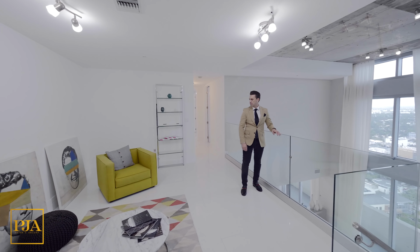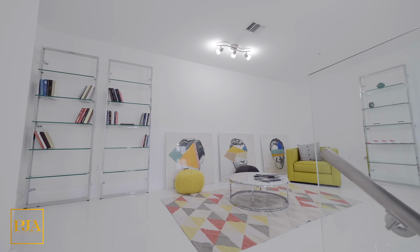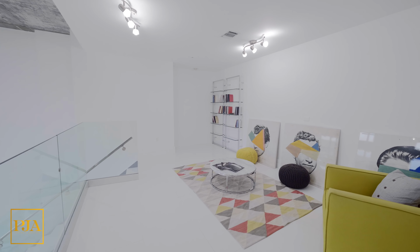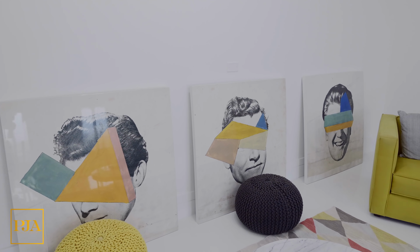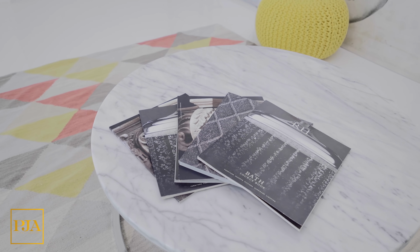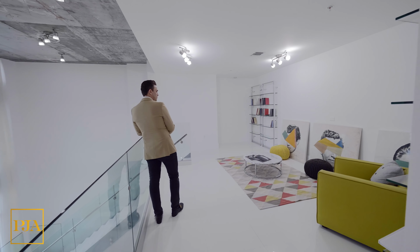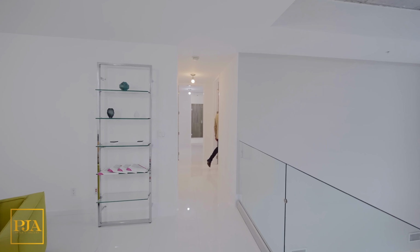Directly behind us, we have a loft area with generous proportions that could also be used as an office. Next, we have the 2nd bedroom of our tour.